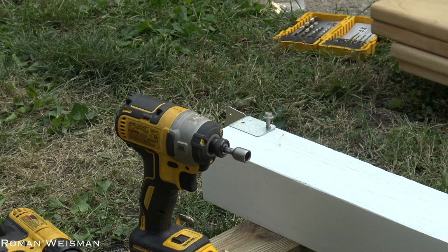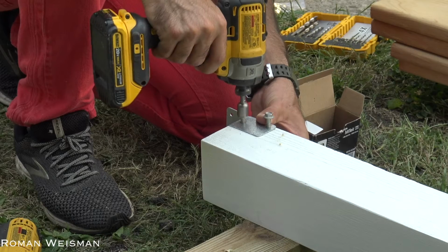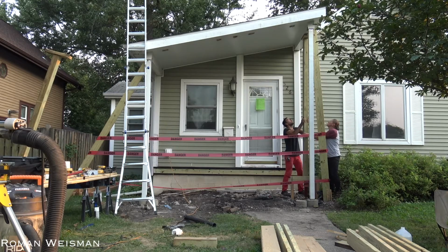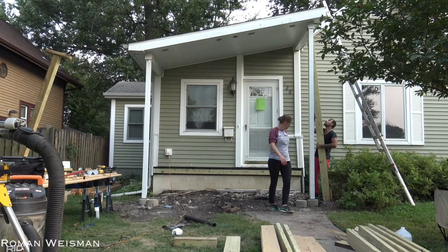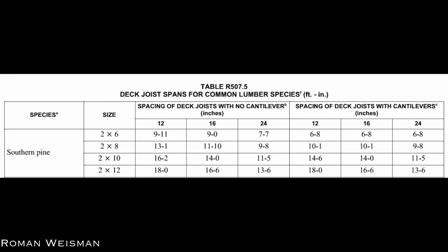I'm pre-drilling and then driving the hex head, otherwise it will split the wood. The porch is now supported by the new beams. Now let me explain about the deck design.